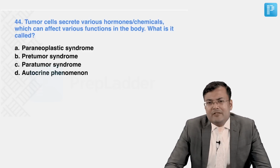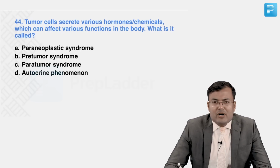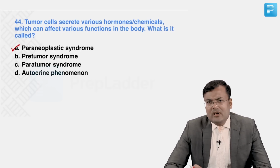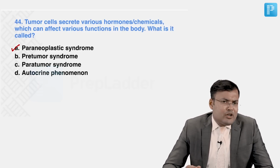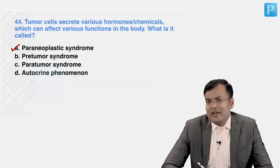Tumor cells secrete various hormones, chemicals, which can affect various functions in the body. What is it called? So this is known as paraneoplastic syndrome. So the symptom is not dependent on the location of tumor. It is because of production of some active substance or hormone. So that is known as paraneoplastic syndrome.